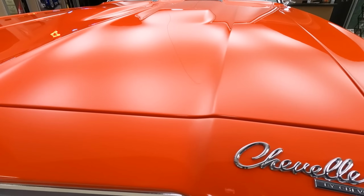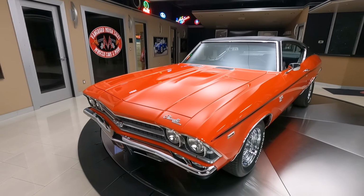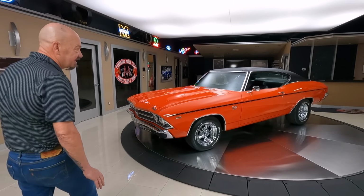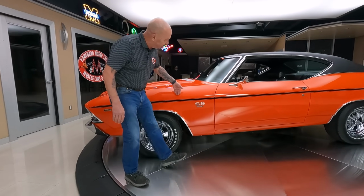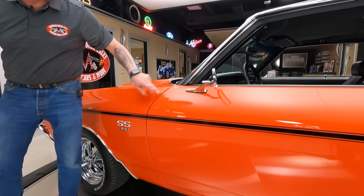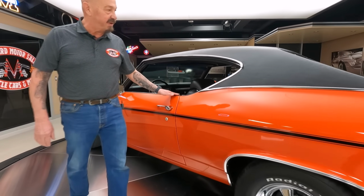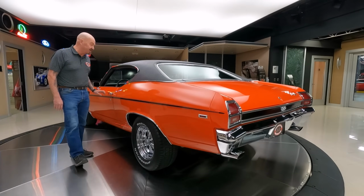Completely restored. Now, the bottom of the car is also beautiful. She is an automatic. It's got a killer stance on it. As you can see, those Cragars and those BFGs, the black stripe going down the side. I mean, take a look at the way the door fits the fender, all flush. Nice even gap here. We got nice chrome. Looks like all the moldings here have been replaced. The vinyl top's in beautiful shape. I mean, she is a beauty.